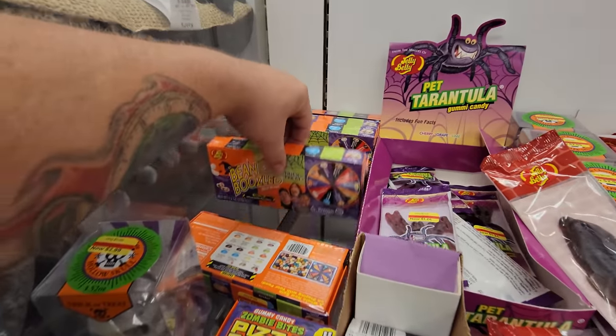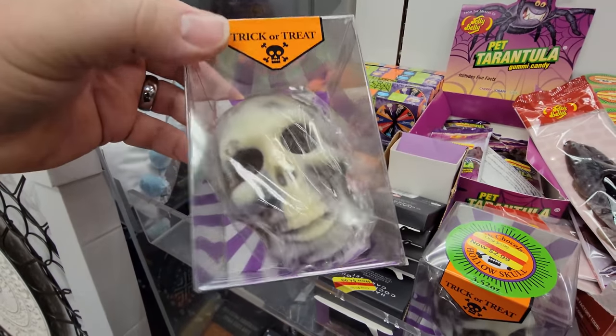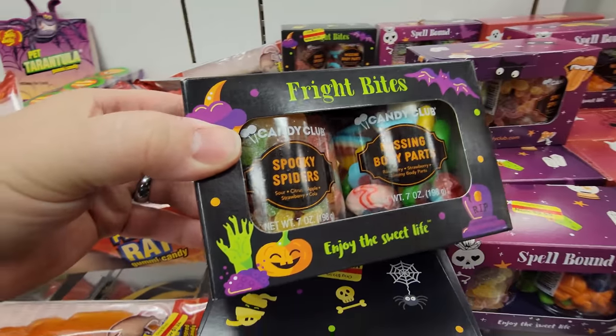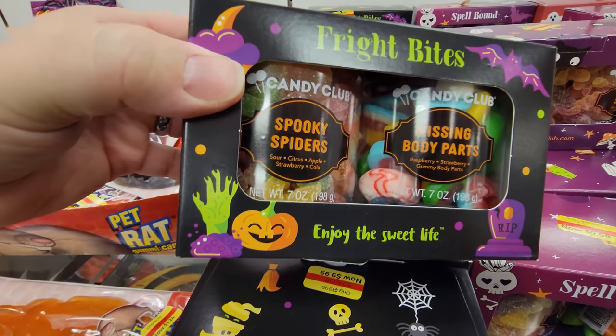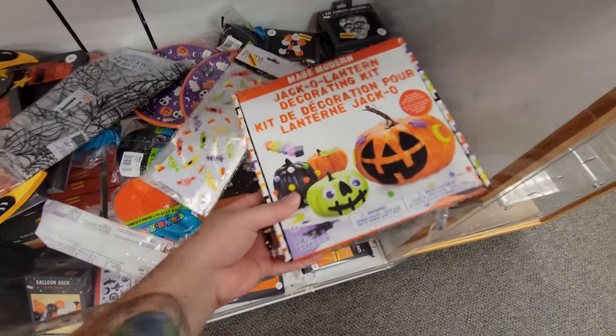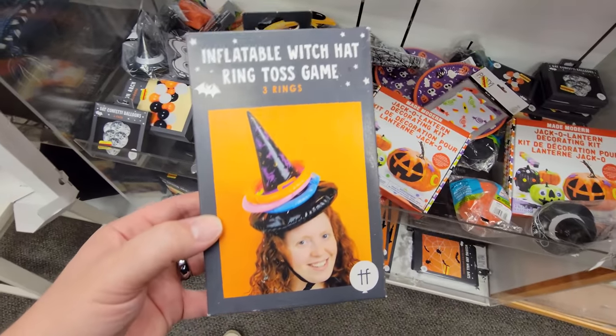Halloween. Look at this, Trick or Treat Bean Boozled's, a chocolate hollow skull. Ooh, that's spooky. I know, but I wanna see it, shut up. Spooky Fright Bites, it's apparently candy, spooky spiders and missing body parts. Jack-o'-lantern decorating kit. I know, I'm almost done. Shut up. Look at this inflatable witch hat ring toss game. You gotta know that's cool.